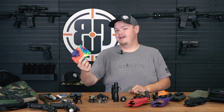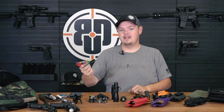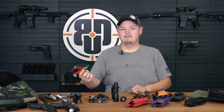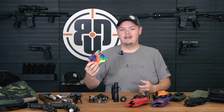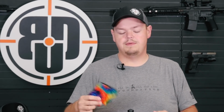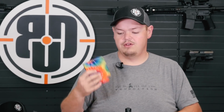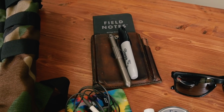Koozie. I think this is a cool thing to have. I use these a lot, whether it's my morning Monster or drinking water at the end of the day. Generally carry two of these, one for you, one for a friend if you're hanging out with other people. I've just found it useful. I can also use it for gear retention if I want to shove a bunch of stuff in it and carry it so I'm not dropping everything. Koozies are really nice to have, plus they're super funky.